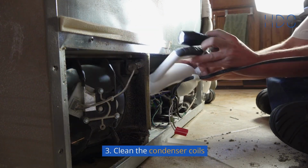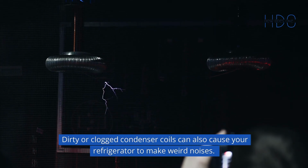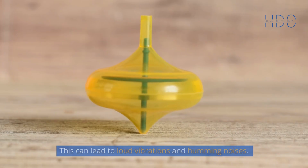3. Clean the condenser coils. Dirty or clogged condenser coils can also cause your refrigerator to make weird noises. Dust, dirt, and debris can accumulate on the coils, reducing the efficiency of the refrigerator and causing it to work harder than necessary. This can lead to loud vibrations and humming noises.